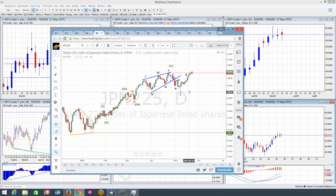And I really don't know what to tell you about where this market's heading. All I can tell you for now is it does look like this last swing low, that low at 19,033, is key support. Dip below that, and it could be an indication that the market is maybe finally turning around. We'll see.